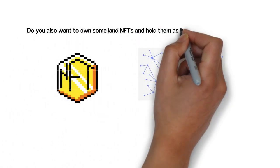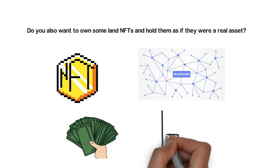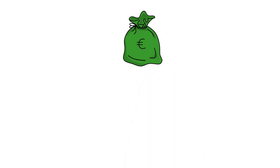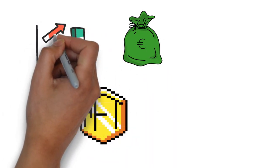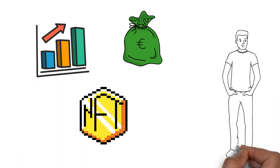Are you also curious about the NFTs roaming on the blockchain? Do you also want to own some land NFTs and hold them as if they were a real asset? Your idea can be profitable since the NFT marketplace is growing like never before. The prices of the early created NFTs are touching the sky, while the new NFT projects are also making record sales. So, should you also invest in NFTs and go with the trend?